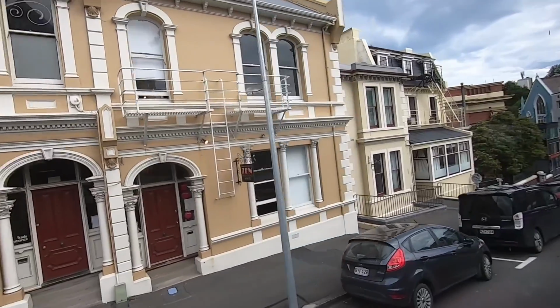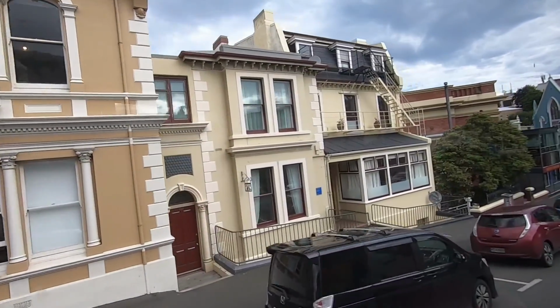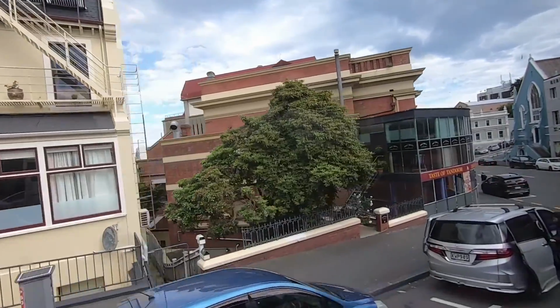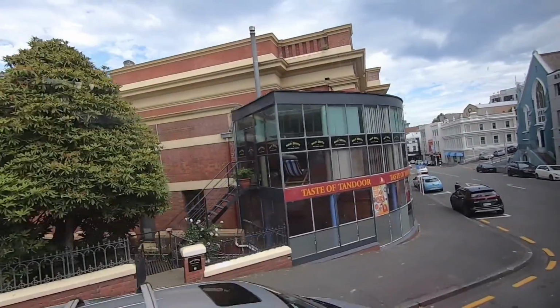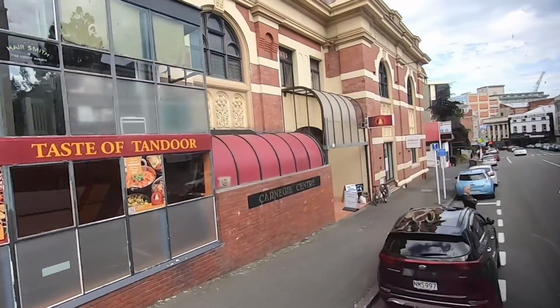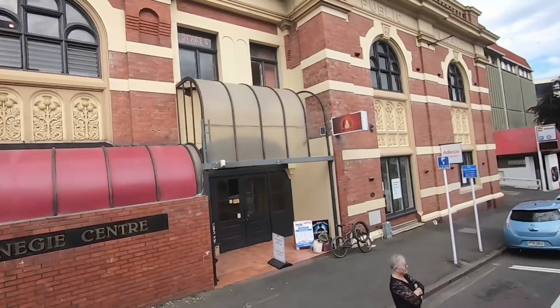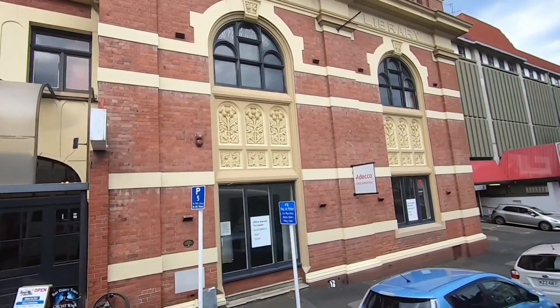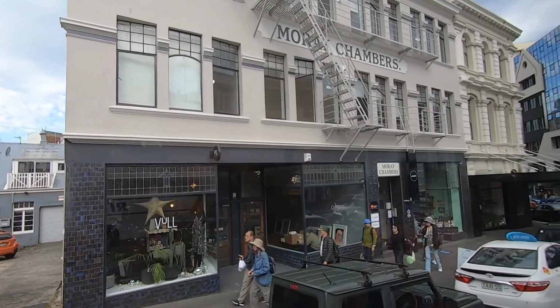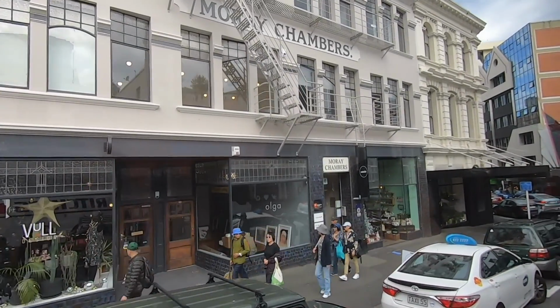Because of the traffic I've turned off, but I'll show you a reasonably steep street called View Street on the right. This street comes out, church on the corner. In 1939 we got 2 metres of snow, but we don't get a lot of snow.